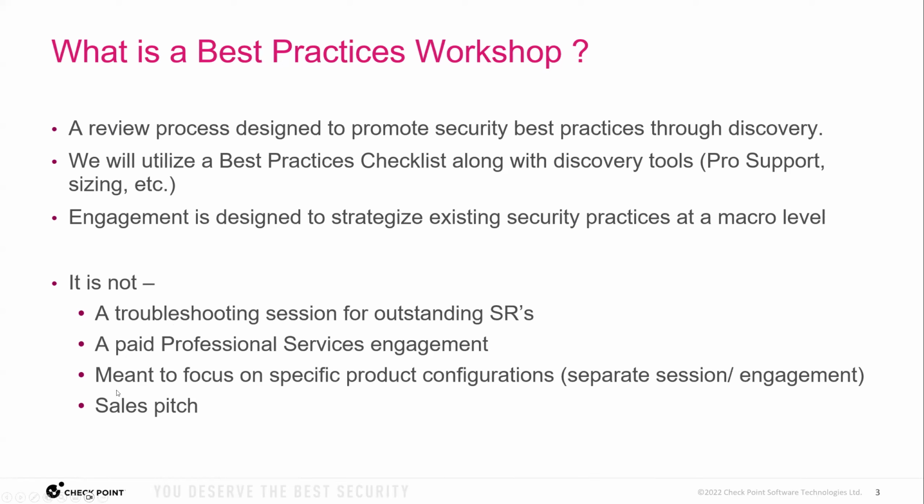It is not meant to focus on a specific product configuration, but oftentimes, having done a best practices workshop, we discover, maybe we should sit down and have a deep dive on, say, Maestro or SmartEvent or one of the other products that we have. So we really have that technical, granular understanding of how everything works.